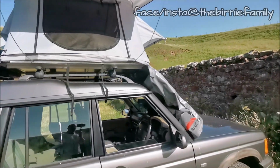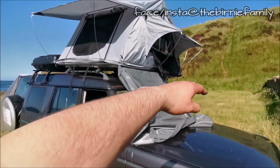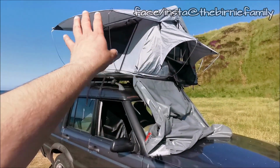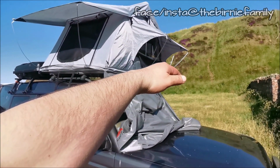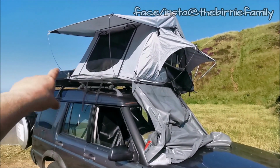Again, if you're only seeing this for the first time, pretty much, guys, as you've seen the ladder over at the other side, once you pull all this down, which just takes like 5-10 minutes, you use the ladder and it folds up and over to about that. The same as the roof box.